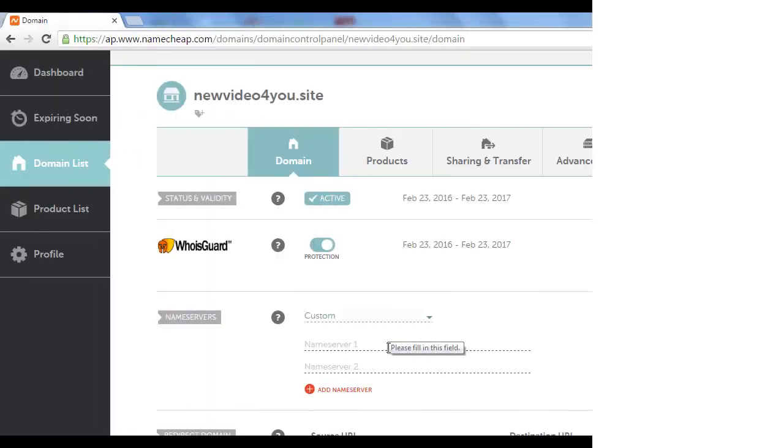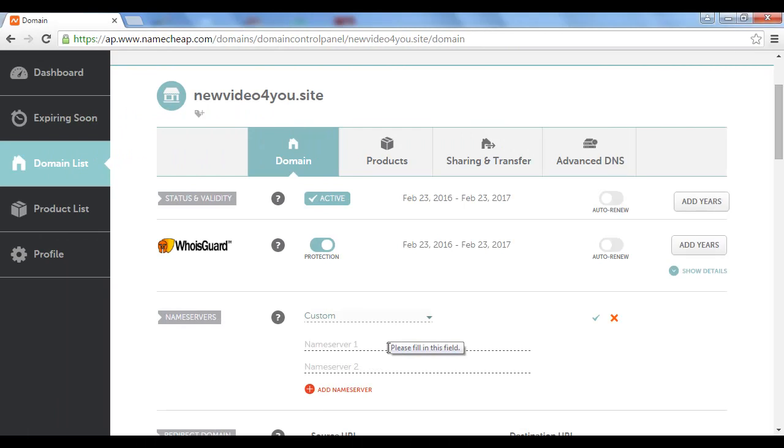If you're using HostGator, then the name servers are probably going to be ns1.hostgator.com and ns2.hostgator.com. Now, some hosting companies have more than 2 name servers, but there's never fewer than 2 name servers, and it's very important that you have them both done, and you have them both done in the correct order. And then once you've finished doing that, you simply click here on the little check mark.